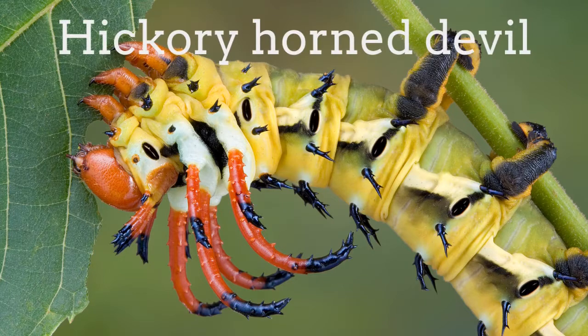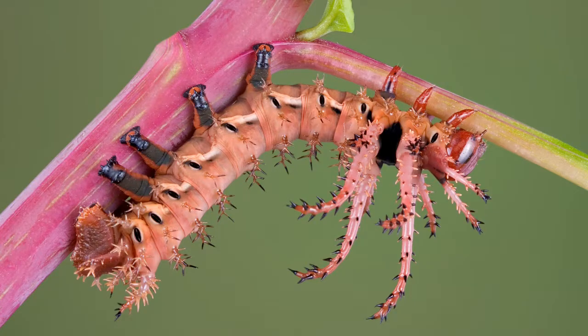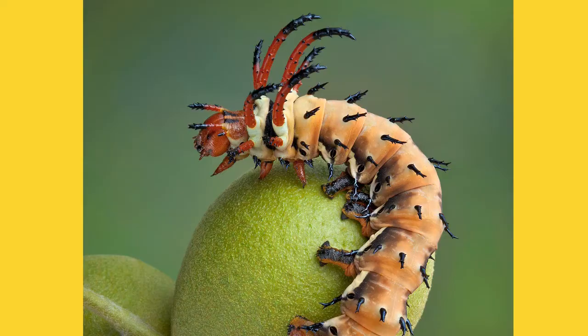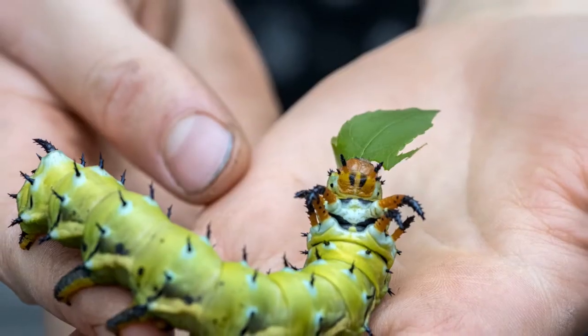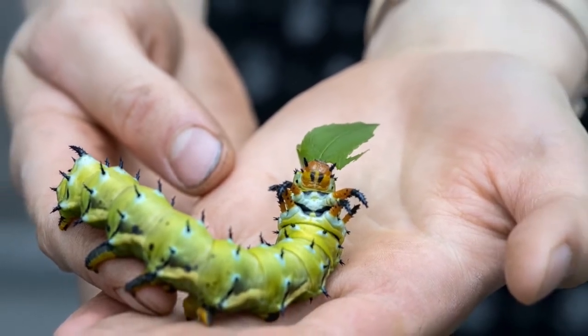This beautiful caterpillar is known as the hickory horn devil. Characterized by their dangerous appearing spines, these insects do not sting and are harmless to handle. Native to North America, these beautiful giants may grow to 14 centimeters long.